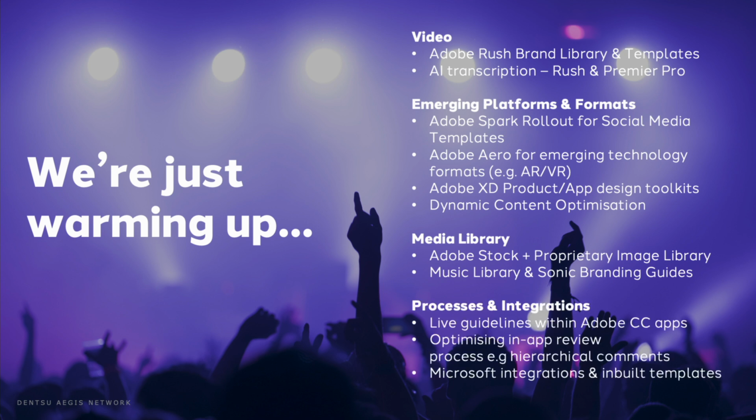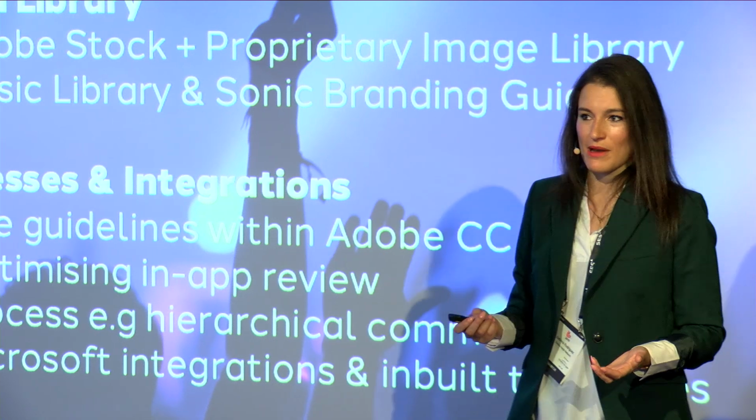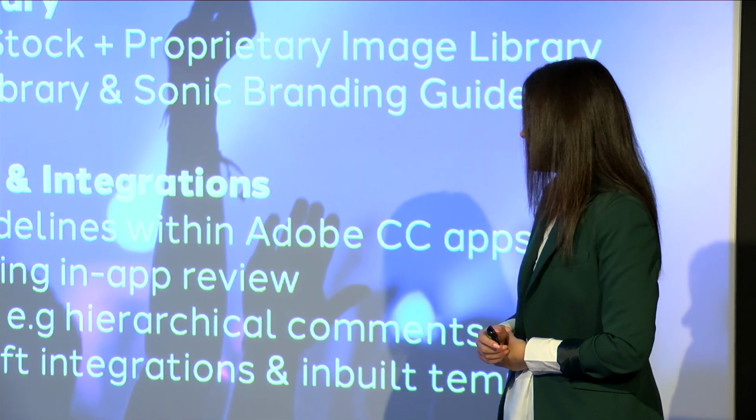And then from a processes and integrations piece, it's kind of boring stuff, but this is the stuff that saves hours of time when we're thinking about optimizing those workflows. So we'd love to think about how we can automate our brand guidelines and governance so that if someone drags one of our brand assets onto the wrong color background, they know about it. So we'd love to think about more that we can do in this space. And as I said, we're really at the beginning of the journey.